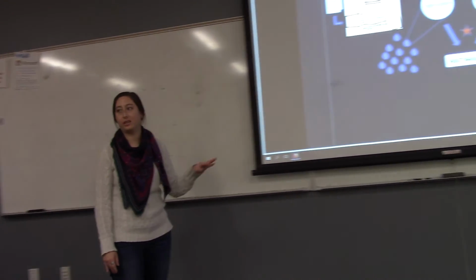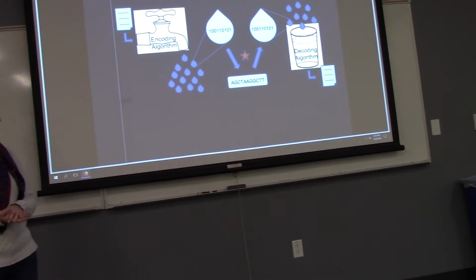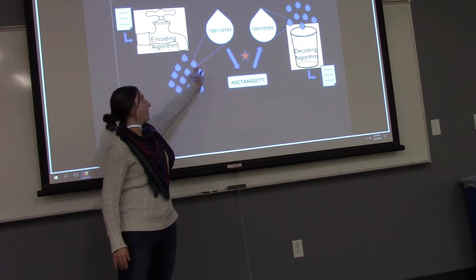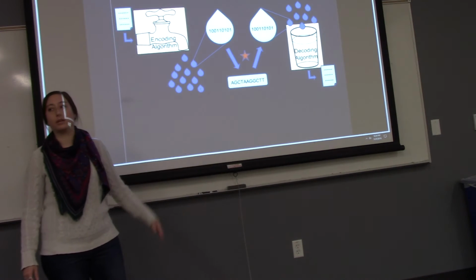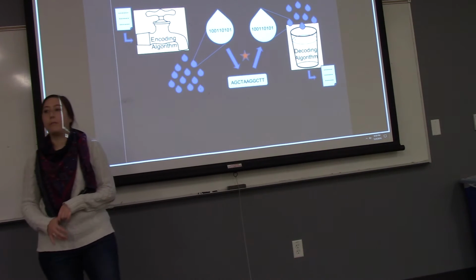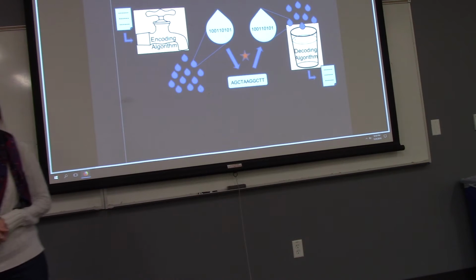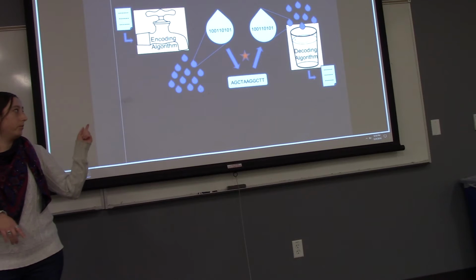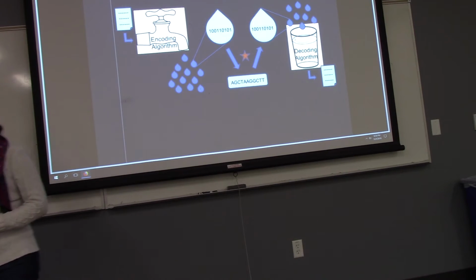And then the last part of this for using this algorithm for DNA data storage is this last part here. Once we have our binary and our droplets, that gets converted to the DNA sequences using the mapping that I talked about in the last slide. And then when we're ready to decode our DNA, it goes through the reverse of the mapping and then through the decoding of the fountain codes.